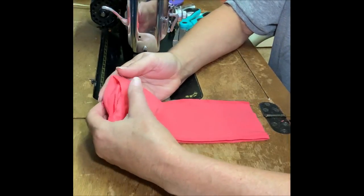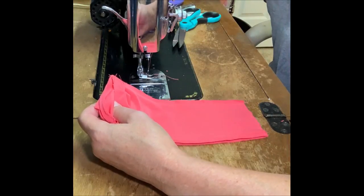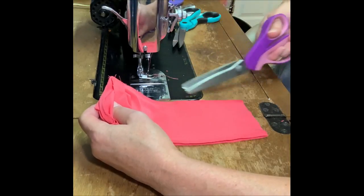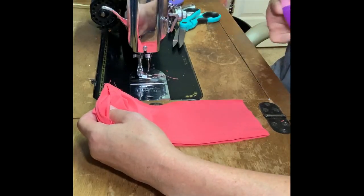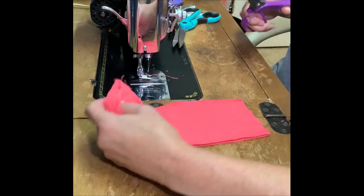But before we actually do the hem, I'm going to take in the seam allowance with my pinking shears. You could just use your regular scissors to cut it down, but I prefer how it looks when you decrease the bulk of the side seam using pinking shears. So I'm going to cut those seams now, and then I'm going to give you that tip for the hem of the knit dress.